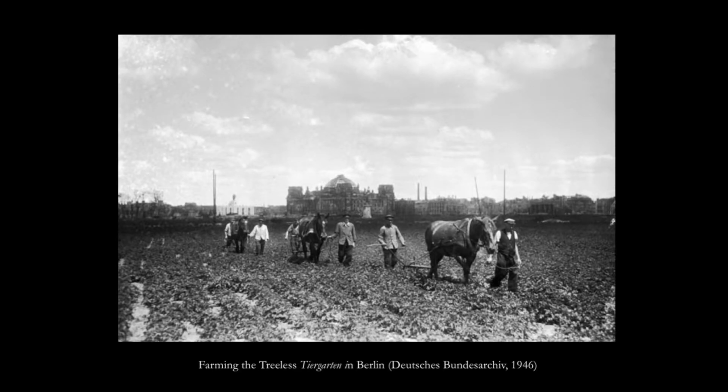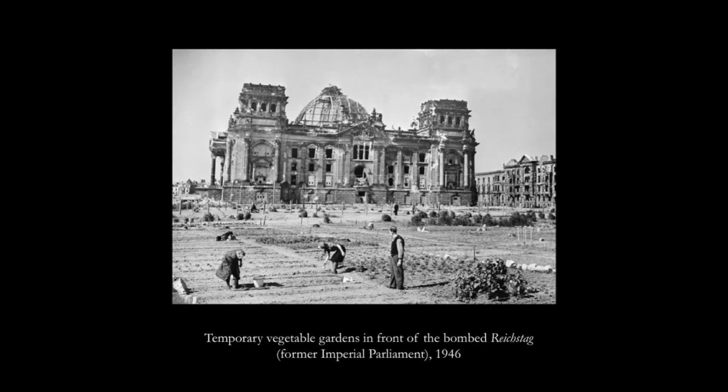In this context of urban breakdown, cultivating plants played an important role in reconstructing the city. Short of food, residents grew vegetables in the burnt and locked down forests and parks. In the late 1940s, West Berlin's mayor declared the bombings of the city's major park, the Tiergarten, or Animal Garden, the largest scar inflicted on the city, and made its reforestation a top priority.